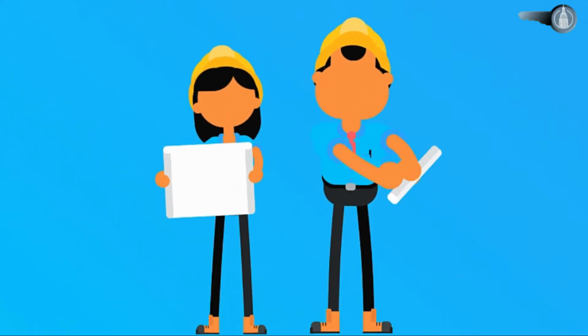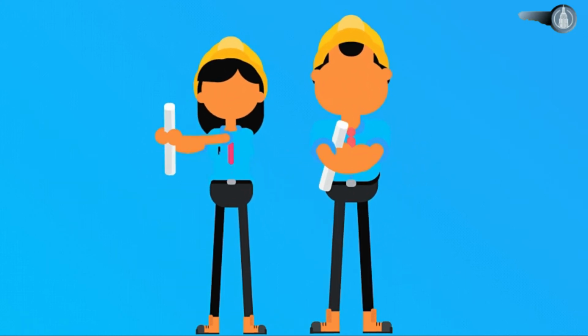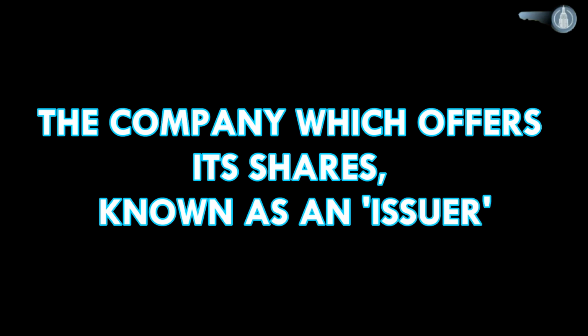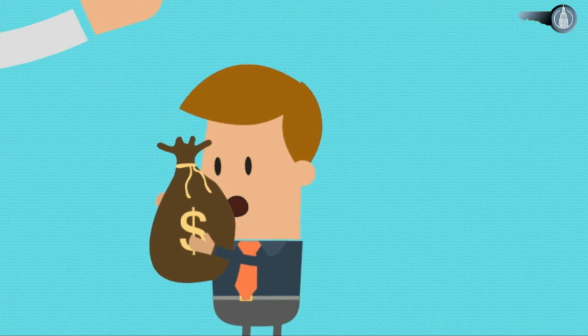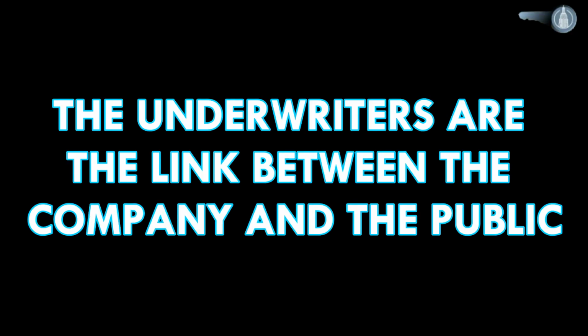The initial step in the IPO process is to decide on an investment bank that will guide the issuing company. The company which offers its shares is known as an issuer. It does this with the help of an investment bank. An IPO is done through a process called underwriting. It is the process of raising money through debt or equity. The underwriters are the link between the company and the public.